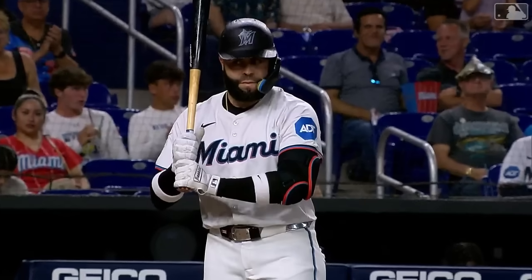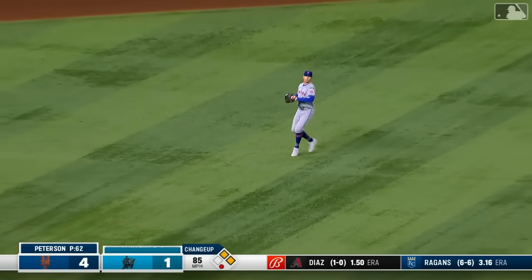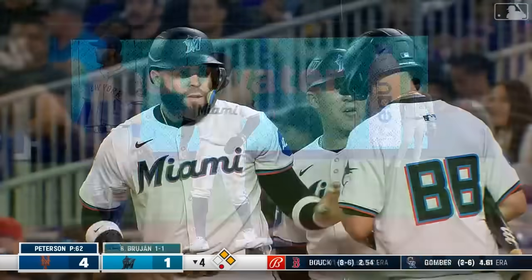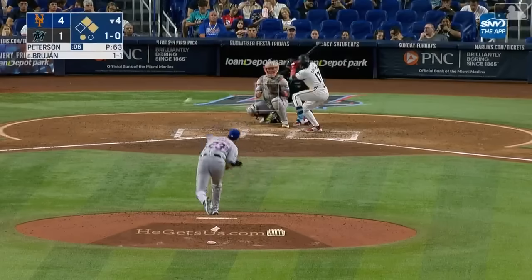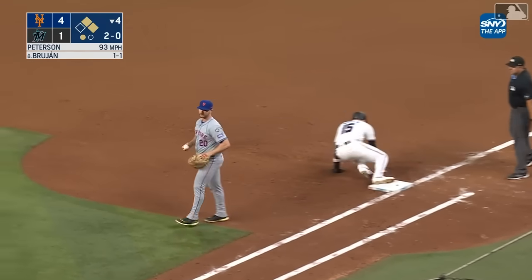Welcome back. 4-1 the score. And so 1 on and 1 out for Emmanuel Rivera. And that's a base hit left field. So the hits keep coming for Rivera as well. And the Marlins have 2 on in the 4th inning. Snap throw down to first, and just back in time is Rivera.